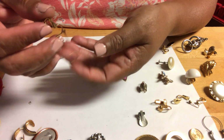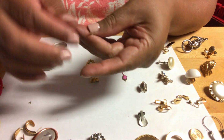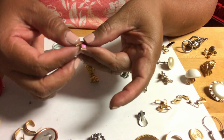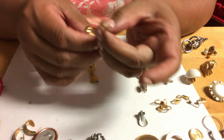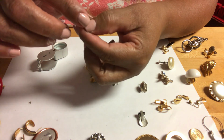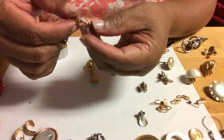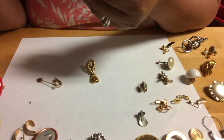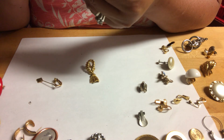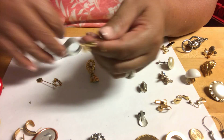Enamel center, diamond shape flying earrings, no markings. Yep, no. No markings.